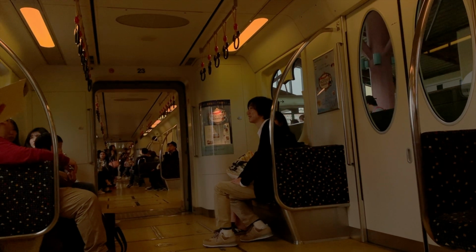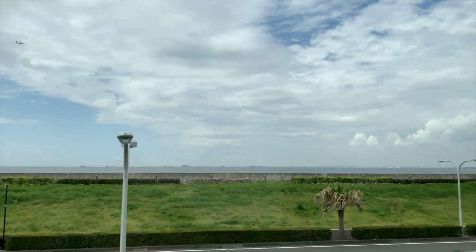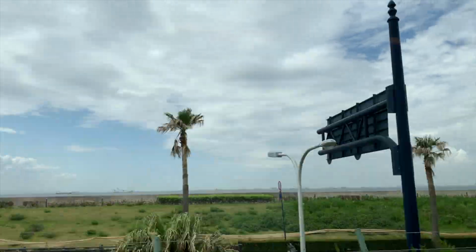Something I didn't mention is that I'm not the biggest Disney fan, so if it were up to me, I wouldn't have picked this destination, but since everyone else wanted to come here, I just went with it.